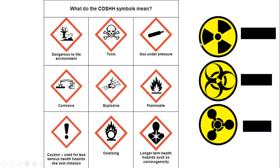And here are some additional ones that I think are just general. You might run into these anywhere in your life. This sign, hopefully you've seen enough movies and whatnot to recognize as radioactivity. And this one you may see at your doctor's office where they have all the needles, or if you give blood, and that's the sign for biohazard. So these two you should certainly know.